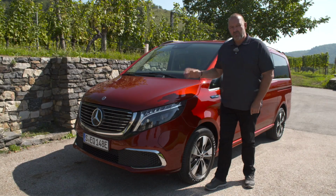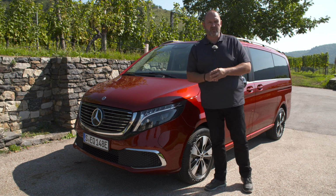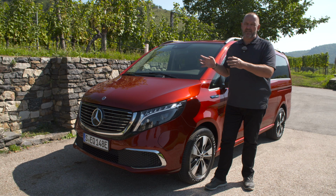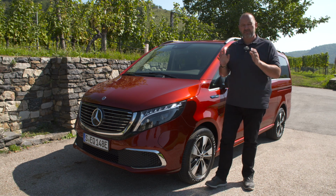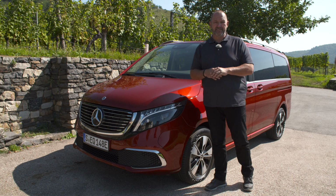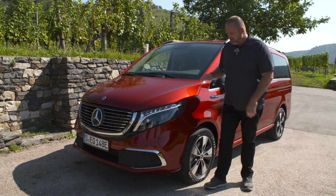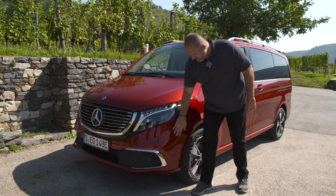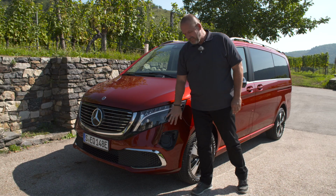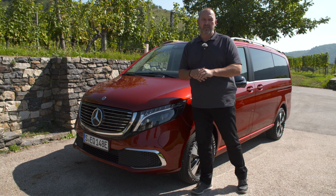The EQV comes with a 100 kilowatt-hour battery on board, but we can only use 90 kilowatt-hours for driving. But that then offers us a maximum range of 356 kilometers regarding the new measurement system called WLTP. When we talk about the old one, it's then, I think, 418. But nevertheless, what I really do like is that the socket is here at the front bumper. That really gives you the opportunity to easily charge that big car in front of a quick charger.